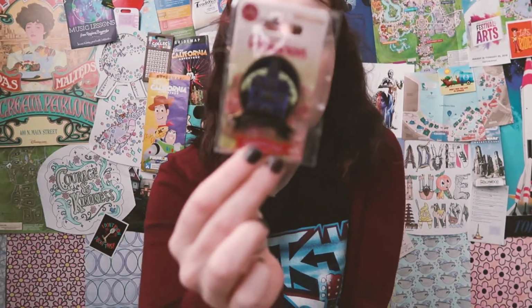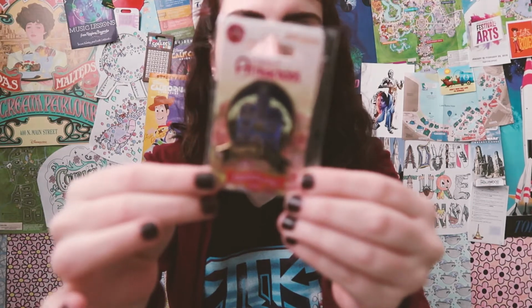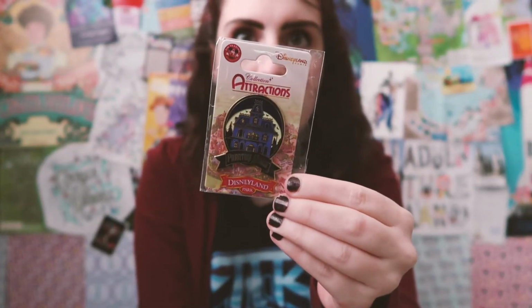So the first one I got from that group of trades is this Phantom Manor attractions pin. Oh, it's in the plastic, it doesn't focus. Phantom Manor attractions pin from Disneyland Paris. We all know that I love the Haunted Mansion. At this point in time, if you don't know that I love France and Paris, welcome. I love France and Paris. So I was really happy to be able to agree to a trade for that.